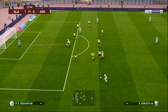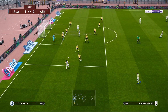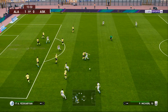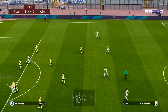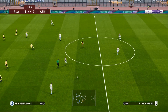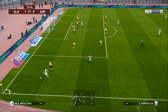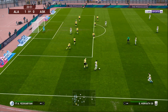That is terrific skill. Time to deliver. In again. And it's hoisted clear. Quarter of an hour played. There has been just the early goal here, and the score is 1-0. Lovely feet. He's got options in the box if he gets his head up.